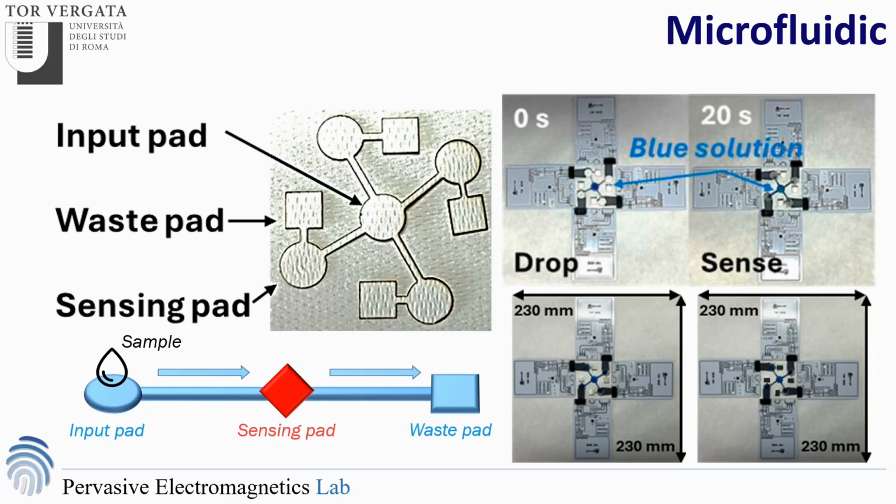For now, the system is off-body, and as you can see from the picture on the right, there is, more or less in 20 seconds, a good and uniform spread of the fluid around the paper that can assure that every sensor should have the same amount of analyte.